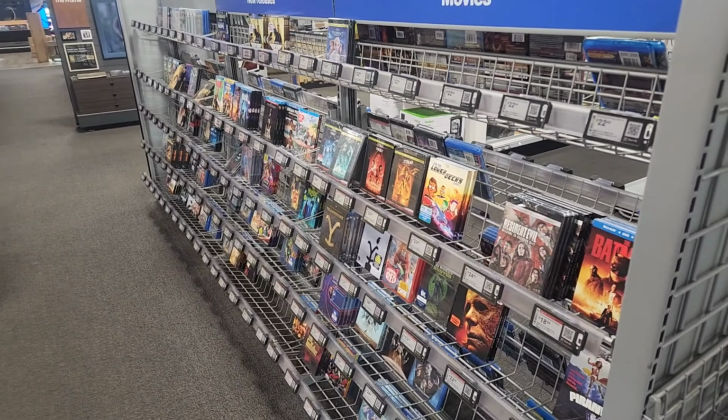And the same with Walmart, Target. I mean, they're down to where vinyl, which is still just a novelty at this point, unless you're really dedicated into vinyl. There's nothing.